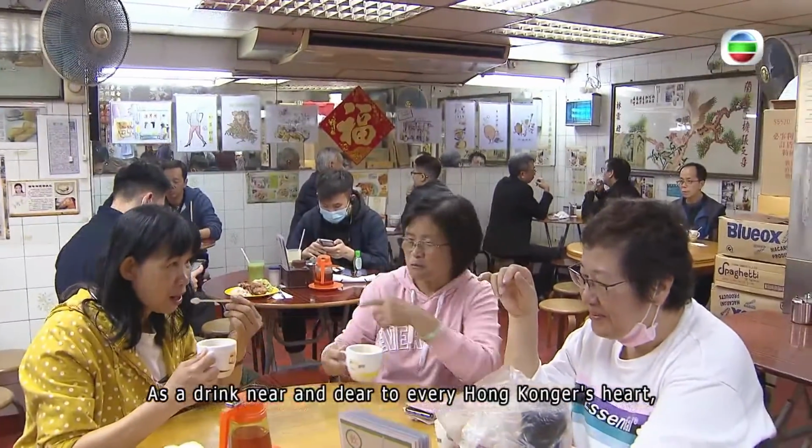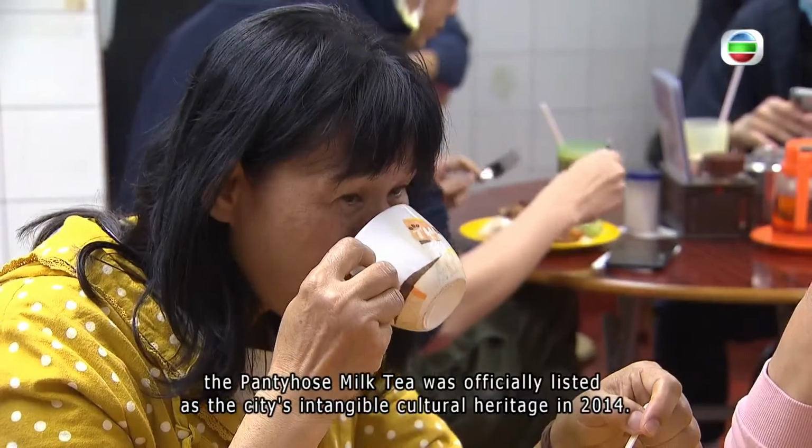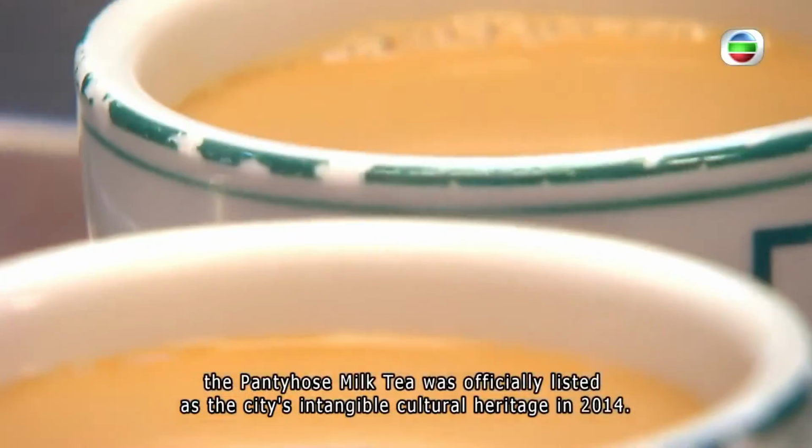As a drink near and dear to every Hong Konger's heart, the pantyhose milk tea was officially listed as the city's intangible cultural heritage in 2014.